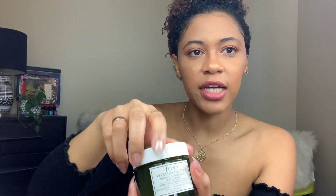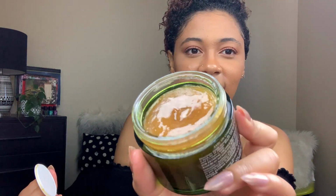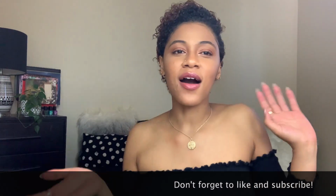Let's see what the texture is like. It actually smells really good. It's got almost like a jelly texture. I like it. The true test again is when you actually apply it and use it, but at least kind of seeing and smelling it here, it's not too overwhelming, which I really like. Guys, so that's the haul. Those are the unboxing products.